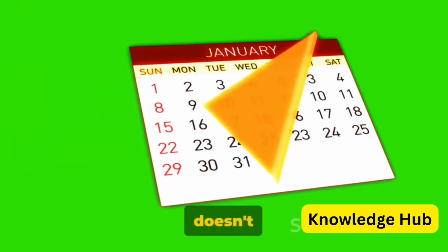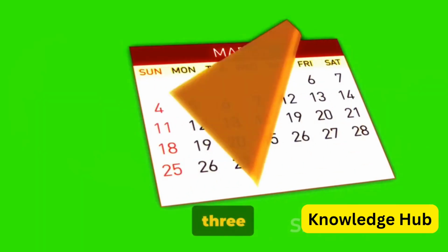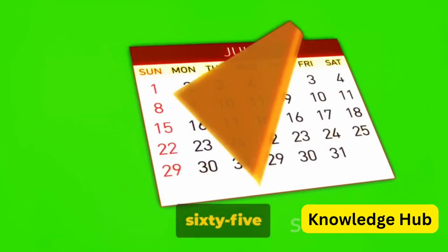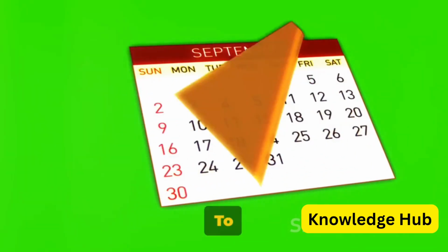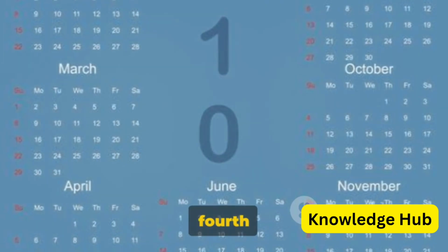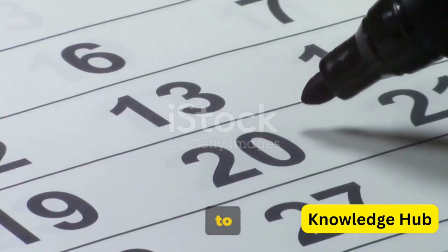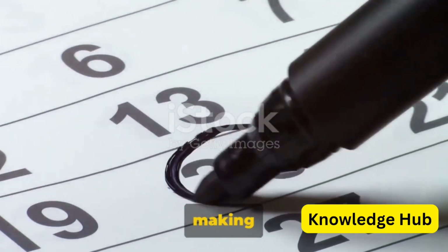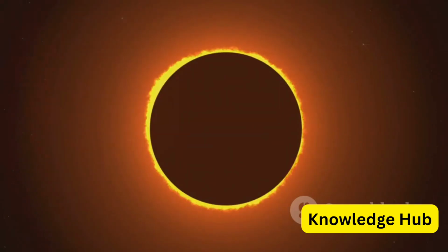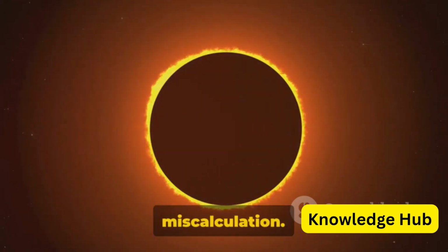You see, the Earth doesn't neatly orbit the sun in exactly 365 days. It takes about 365.25 days. To account for this pesky quarter of a day, Caesar introduced the concept of a leap year. Every fourth year, an extra day was added to the shortest month, February, making it a 29-day month instead of the usual 28. This leap year system worked well for a while, but there was a slight miscalculation.